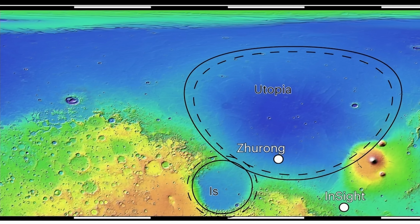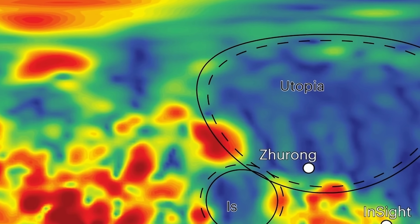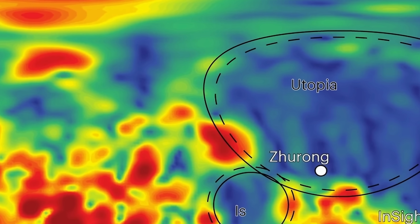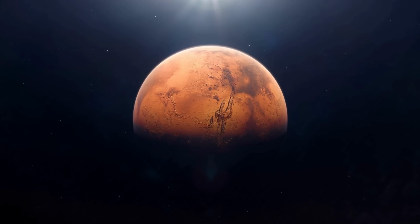And so if this is what the map of Mars kind of looks like, here's roughly what the magnetic fields seem to be like. Some locations are very magnetized, some are completely demagnetized. But exactly why this is so is obviously not currently known.